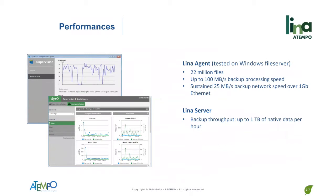Here are a few metrics that are issued from benchmarks we performed and also from customer feedback. So we have seen agents with up to 22 million files backed up. We have seen processing speed of up to 100 megabytes per second for backups. And also we have seen sustained backup speed of 25 megabytes per second on a 1 gigabit Ethernet network. That's for the agent part. And for the server, we have seen backup throughput of up to 1 terabyte of native data per hour.